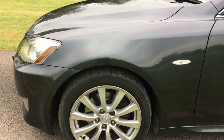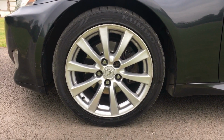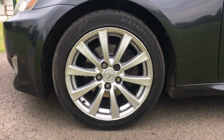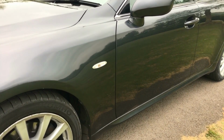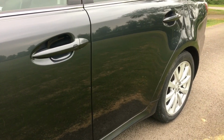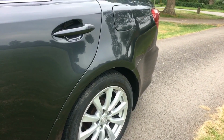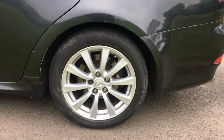Front wing, beautiful condition. Front near side alloy is the one that always takes the battering, so obviously near side to the curb, but actually the spokes are very good, just a bit of curbing on the very outside of the wheel itself, but nothing that detracts from the car. But just to come down the panel work here, hopefully you can see just how clean and crisp it is. It's not to say there won't be any marks anywhere on it at all, of course there will be, but it is very clean.